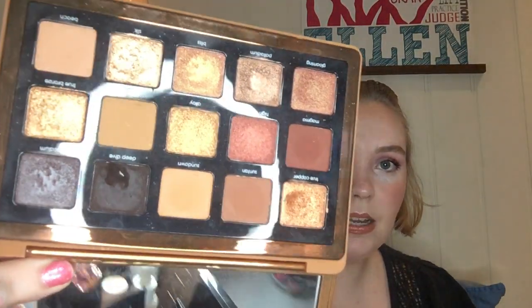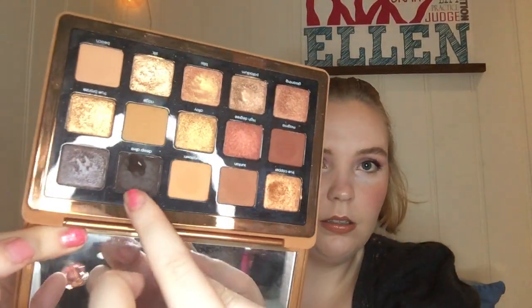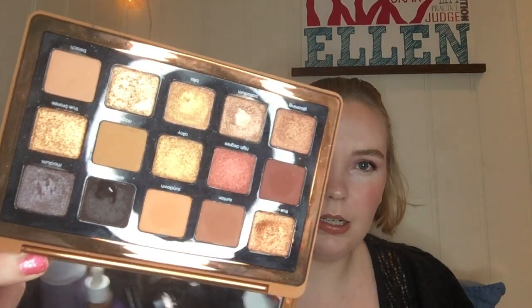I hit pan in Deep Dive, this black burgundy shade down here. It's a cream to powder formula, and I used it as a liner with a synthetic liner brush.